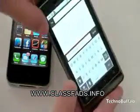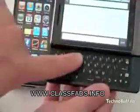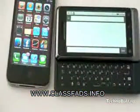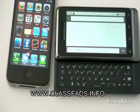Now, the Droid 2 also has another way to input text. It's got a full slide-out QWERTY keyboard. It almost has a full layer on top, and each key sort of bubbled out a little bit. I was not the biggest fan of the keyboard on the Droid 1, and that's sort of true here with the Droid 2. I don't find it to be the very easiest full QWERTY keyboard to type on.